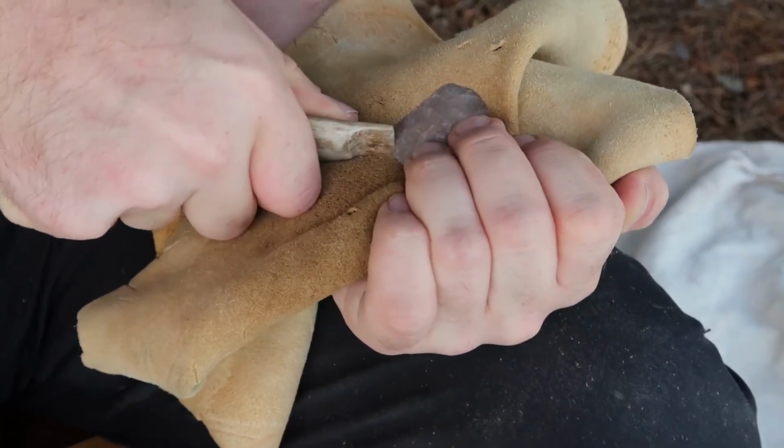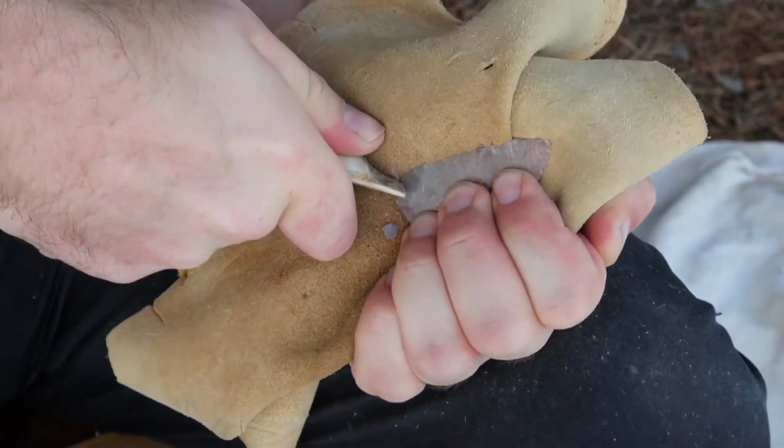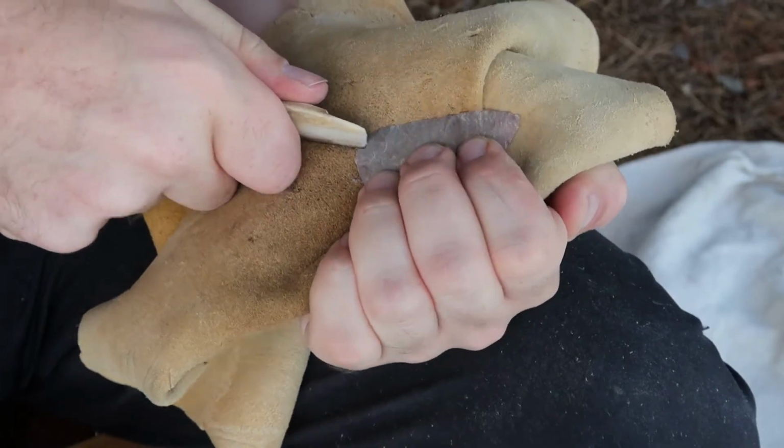For my notches, I am using a bison rib pressure flaker. Since the rib has thin, flat, yet strong sides, these make good notchers.